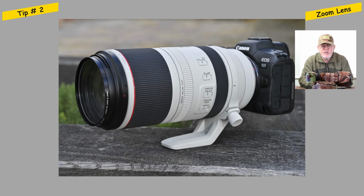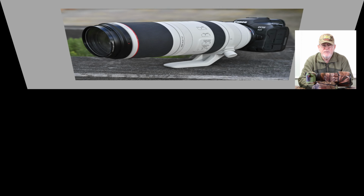Tip number 2 is to use a zoom lens. I found, especially when I was photographing them at the heronry, they're all over the place. One minute they're up in the trees, the next they're down searching for sticks, they're near, they're far, so the best option is to shoot with a zoom lens. I would recommend a lens in the region of about 300 to 500mm to be your best option.